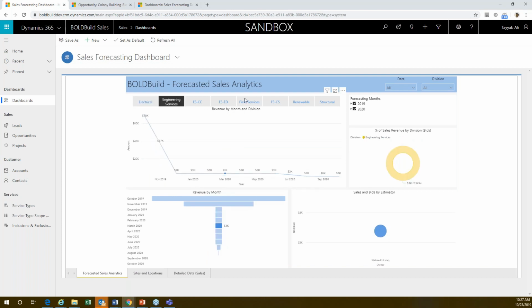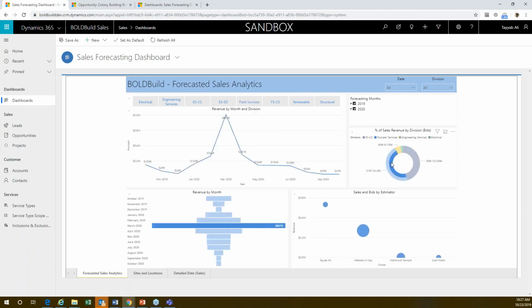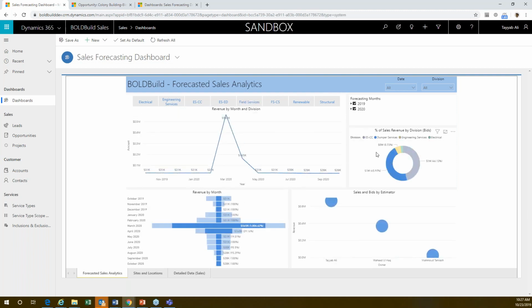So I know that if I go into, say, for example, field service, let me just take it out, and I go, let's say here onto the dumper service, I see that most of my peak in March is coming based on that. And it is going to happen in March 2020. So this tells me that I need to start planning on that. And it's also giving me the ownership by different sales team.